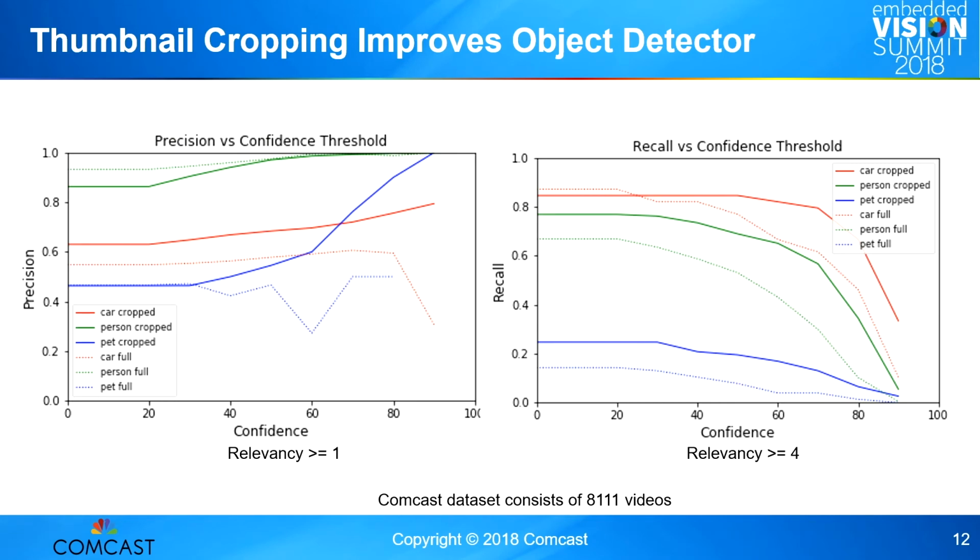So here are the benchmark results for the object detector using the original resized image frame versus the cropped image frame from the camera. By the way, this is the data set we curated ourselves at Comcast. It's a very challenging data set, which includes day and night, rain, snow. We draw the precision recall curves on different plots. The solid line shows the results using the cropped thumbnails, and the dotted line is using the resized original frames. We can see that the cropped frames consistently generate better results in terms of precision and recall.